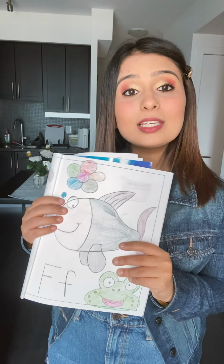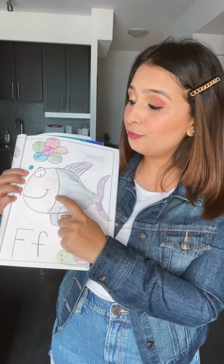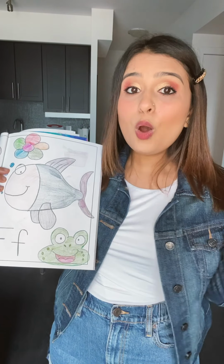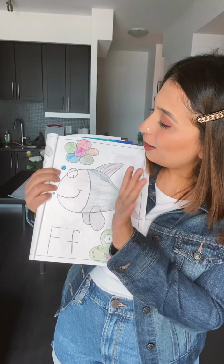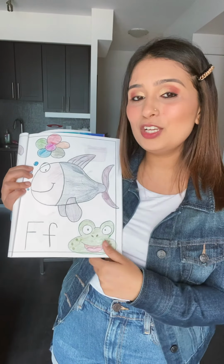Wow, and there's so many things with letter F. That is a fish, that's a frog. Oh no, and I missed a flower. Wow, hello flower, hello fish, hello frog. And you know what? There are much more things with letter F. You know what they are? A fan, when you feel really hot. What is that? A fan.